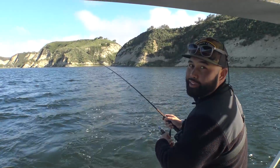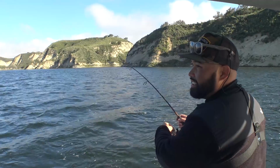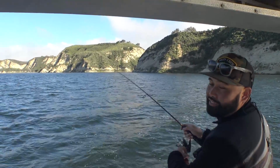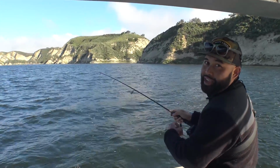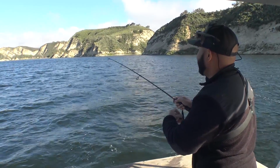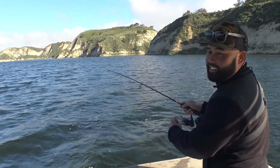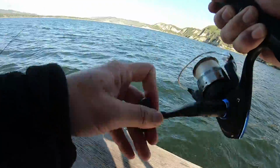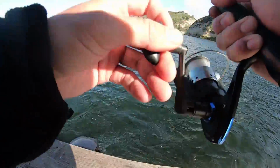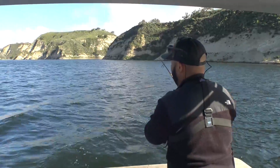I just had to copy Henry. He got a few hits and a few catches on the fire tiger pattern Rapala. So I figured if you can't beat him, join him. It's the way to go. Castmasters weren't doing anything, and everything else that I was throwing wasn't doing anything. So fire tiger is on fire. Come on. Come on. Still there? Oh, there he is. There he is.